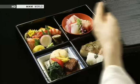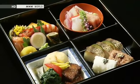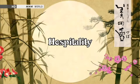Bento, culinary art inside a small box. Today, we'll look into the beauty of the Japanese bento boxed lunch. We'll start out with the Bento of Kyoto.